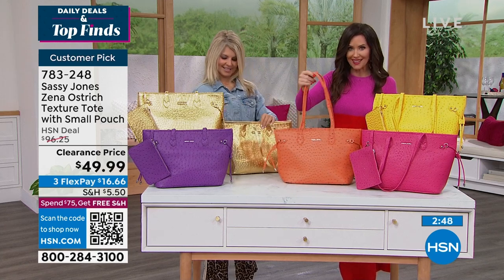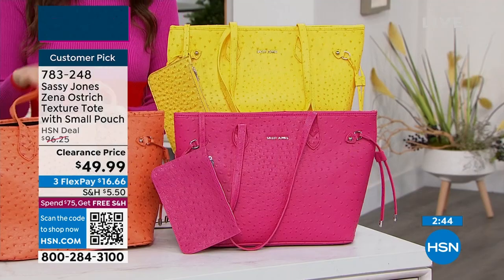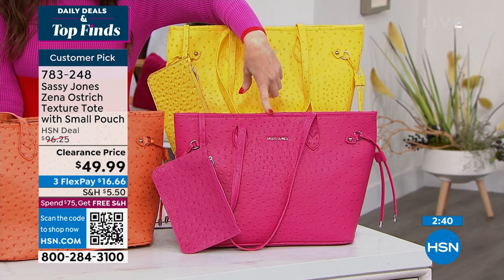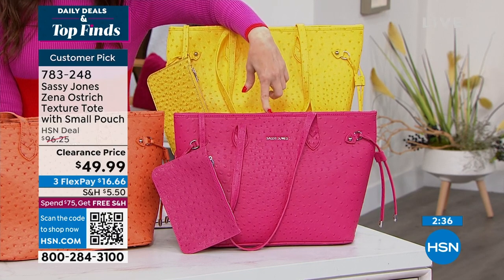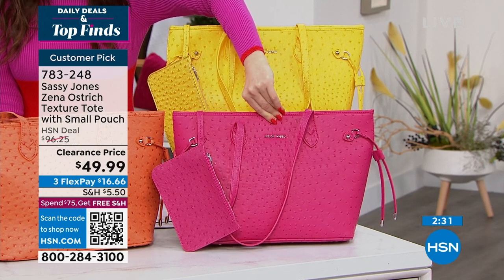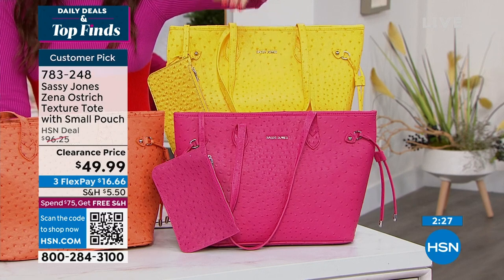If you want a personality bag that's going to carry everything, or just a little bit of something, just that beautiful pop of color, this raspberry is the one I think matches my dress. I would wear that one. It's the most limited. Many of you are picking this up because you saw that yesterday it was full price at $96.25, and today it's almost half off as a clearance price.